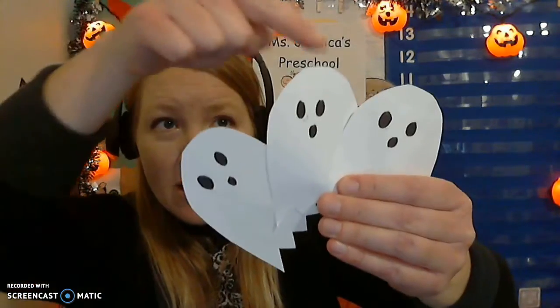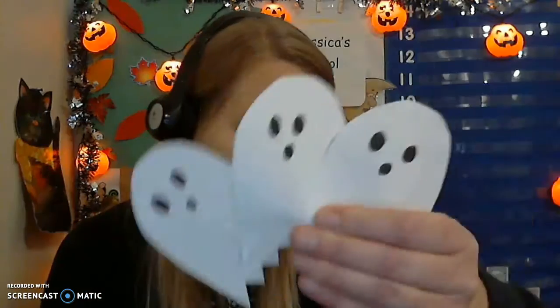1 flew away, and then there were, let's count them. 1, 2, 3. Oh boy, show me 3 with your fingers. 3 little ghosts drinking Halloween brew. 1 flew away, and then there were 2. 2 spooky ghosts having lots of fun.